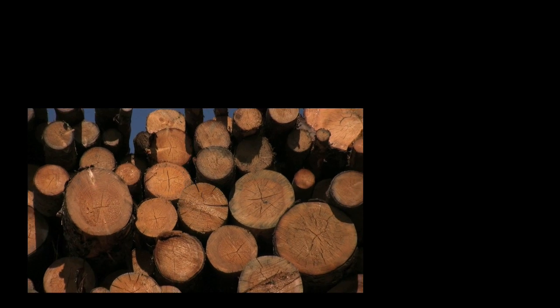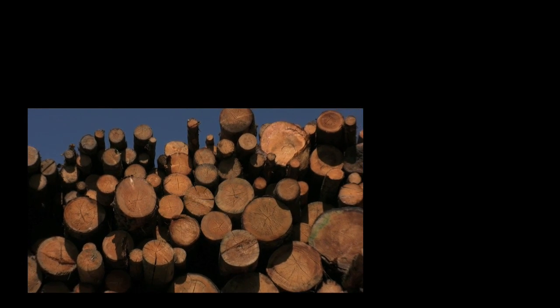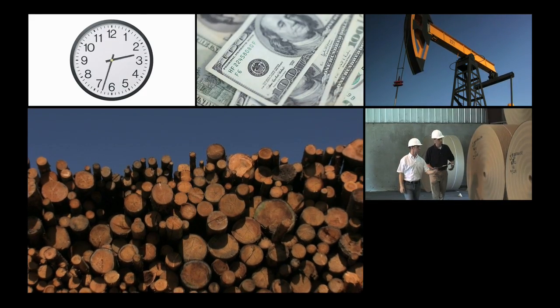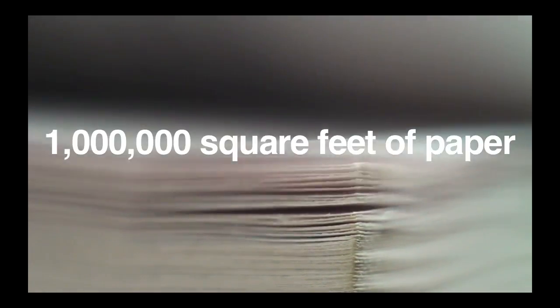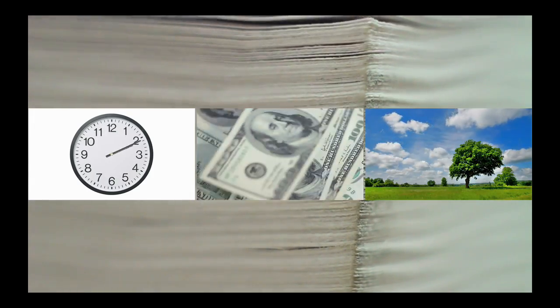Then there's the paper. Countless numbers of trees are used to make it. And all that paper used in the code check process takes a lot of time, money, and fossil fuels to process, ship, print, deliver, and archive. Last year, a single Fortune 500 retailer produced well over 1 million square feet of blueprints, and that was just for original plan sets. Automated code checking is paperless and will help save time, money, and the planet.